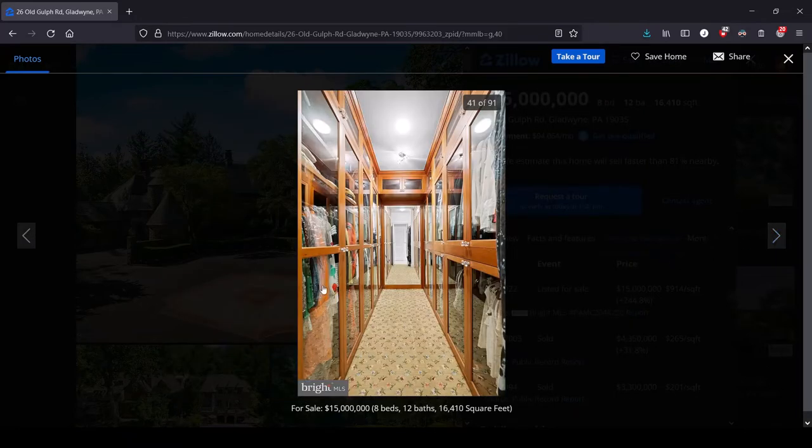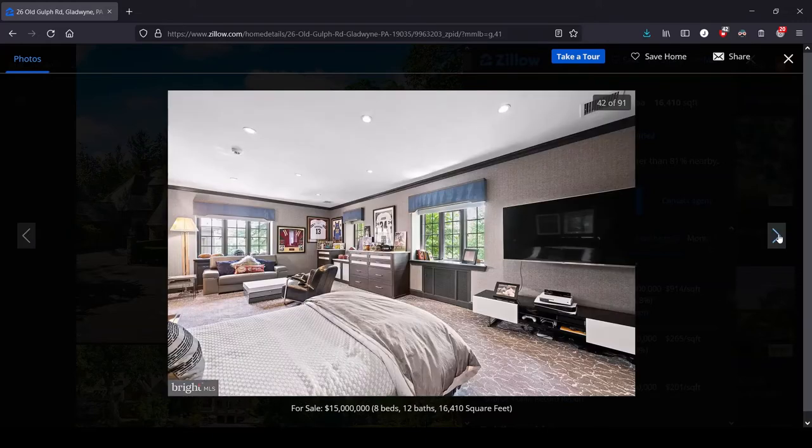Oh, wow. That's one hell of a closet. I can't tell. That can't be a mirror because who's taking the picture then? So this goes that whole length. Holy shit. Here's another absolutely enormous bedroom. Do these people ever leave their bedrooms or are these like private apartments that they just hide out in because they don't want to interact with anyone else in their family?